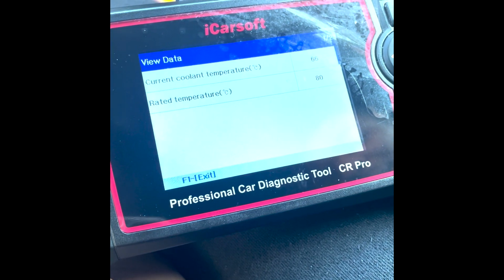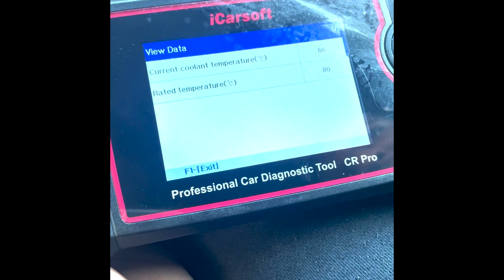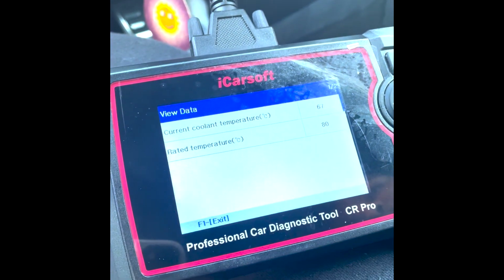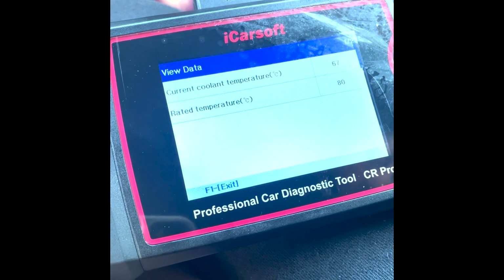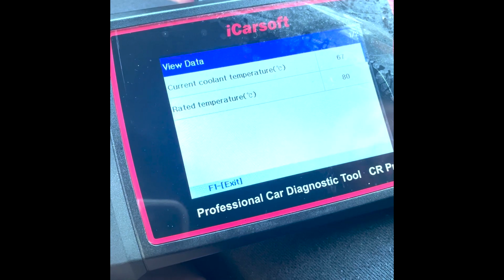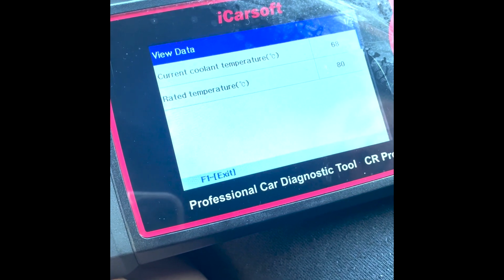So now I believe it's actually doing the regen because I've got it at 2,500 RPM and my foot is flat out on the pedal. Normally when your foot is flat out on the pedal, it would literally go higher than that, at least 3,000 RPM. So yeah, I believe my foot will have to be there for 40 minutes. But I'll just watch it and see what happens.